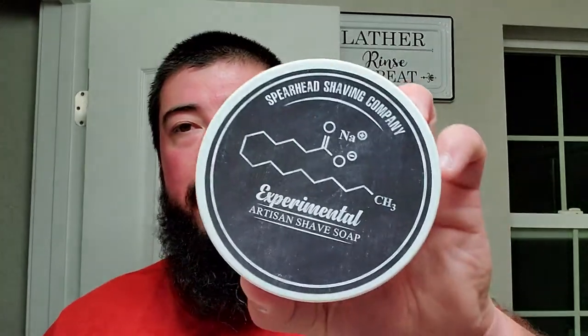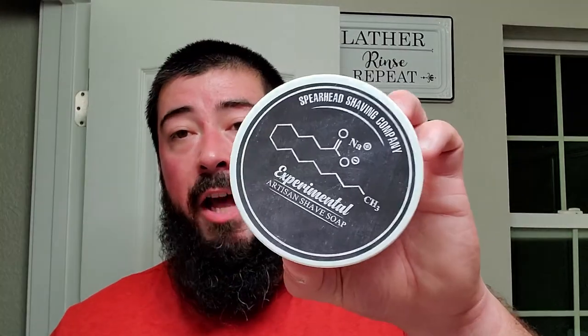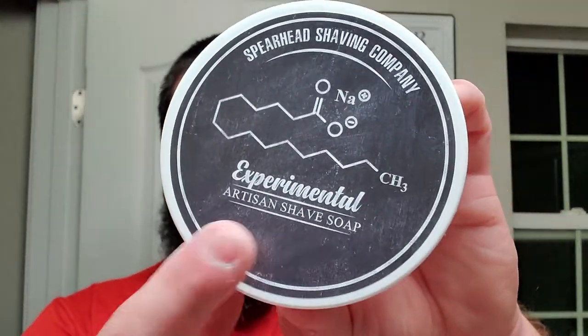So we used Spearhead Shaving Company, Ardennes, an awesome fougère cologne duplication, and a great value, at least at this point, soap company, while it's still experimental shave soap. I think it was like $9 for 4 or 5 ounces, I don't remember. But great, great deal.